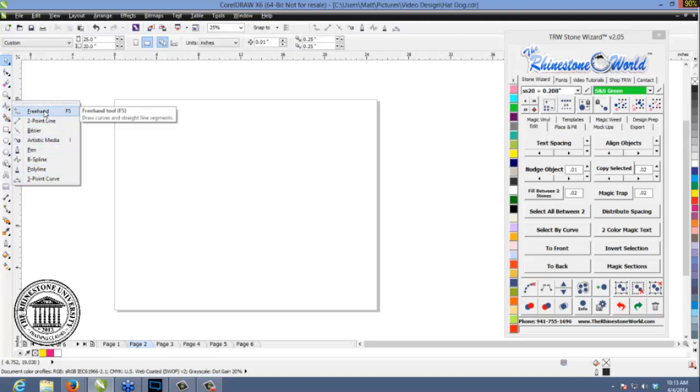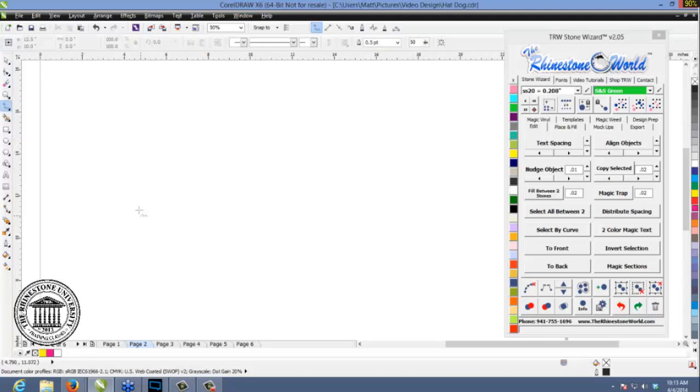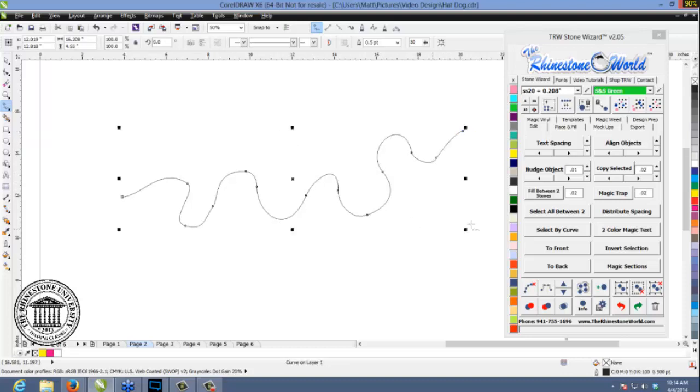So freehand tool, we don't really use as much, just because it's kind of hard to do a freehand. So you're basically just going to left click, and I'm drawing whatever I want here. So whatever I want to draw is just like actually grabbing a pen or a pencil and drawing it straight on your screen. Okay? So, I mean, it's pretty easy to do. It's hard to get too detailed or too specific with it.